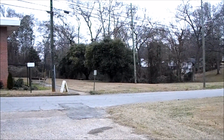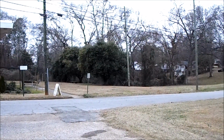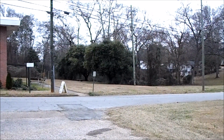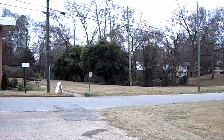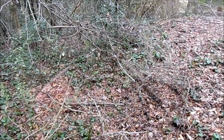Okay, so here's the question. Why would they be willing to dig an outhouse pit through this hard clay in the 1940s, 50s, and 60s, but they weren't willing to dig a hole in the 1880s to the 1930s? I can't answer that. Can you?